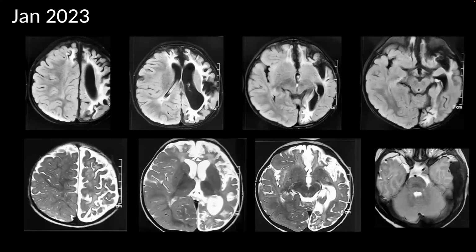So I think you have an initial bleed. You can still discuss whether this is due to the factor 7 deficiency, but all other things are kind of a logical sequence. And I see no evidence for a syndrome and no evidence for a vasculopathy.